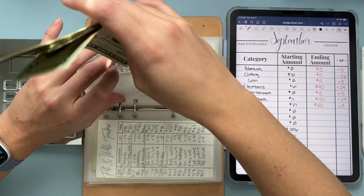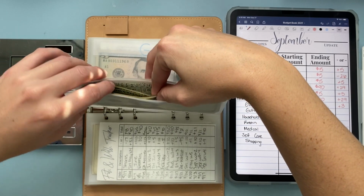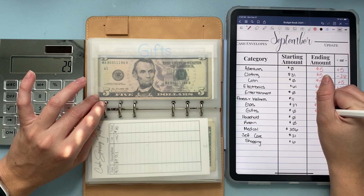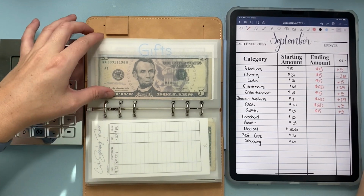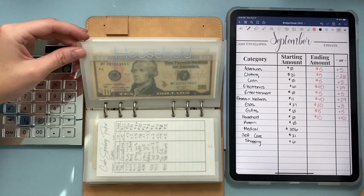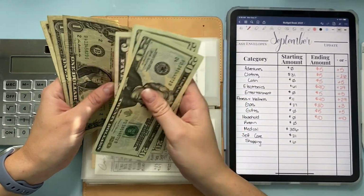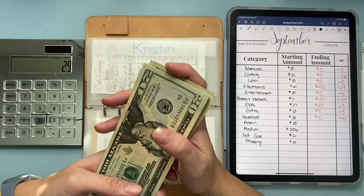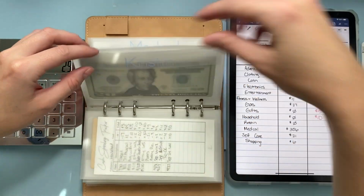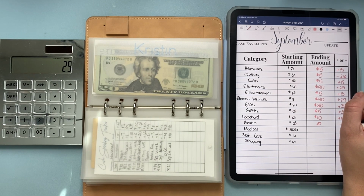which is not one I'm aiming to save money in. It's meant to be spent every month, but we'll take a savings. Gifts has just $5, and that was also an increase of $5. Household has 10, so that was an increase of 10. And then in my envelope, this has 20, 40, 60, 65, 66, 67, 68, and 69, but I owe this money to myself for some spending I did this past weekend, so we are going to call this $0. So that was a change of $0.